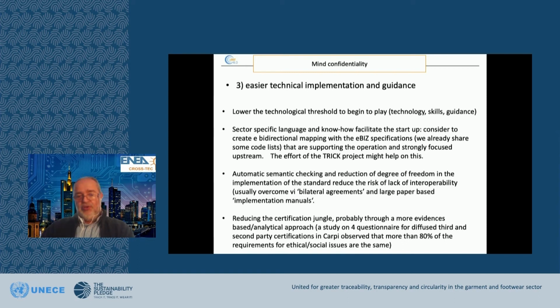But I would like to mention a work that has been done in the district of Carpi, where they discovered that at the end of the game, 80% of the requirements for ethical social issues of 4 different questionnaires diffused for second-party certification were the same, with different words, but the same. So here there is a problem. Maybe the market will be able to solve this, but I don't think so. This could be one of the next steps for helping companies in managing this complex situation.